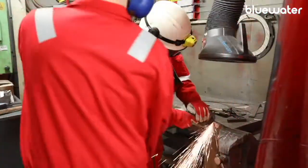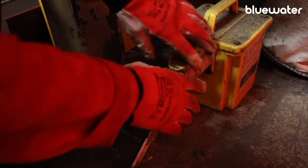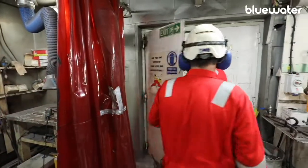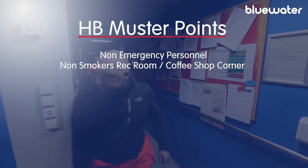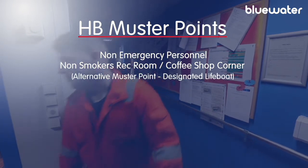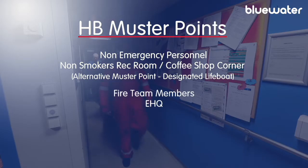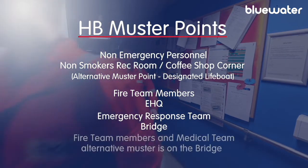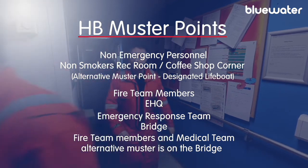In a general alarm situation, immediately stop what you are doing, make safe any equipment you are using, and unless you have emergency duties, go to your muster station. Non-essential personnel muster in either the non-smoker's rec room or coffee shop corner. The alternative muster points are your designated lifeboats. Tea cards will also be placed outside your lifeboat. Fire team members report to EHQ and the emergency response team to the bridge. The alternative muster point for both fire team members and the medic team is on the bridge.